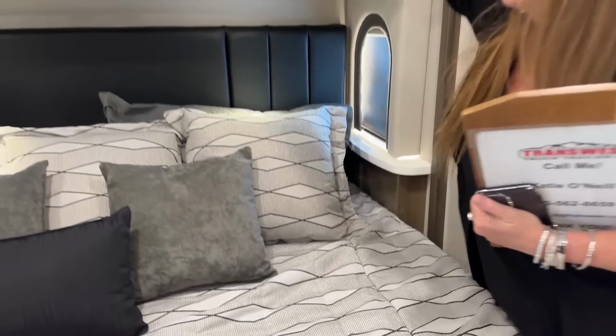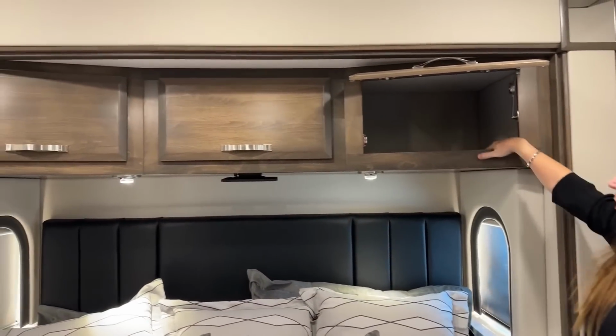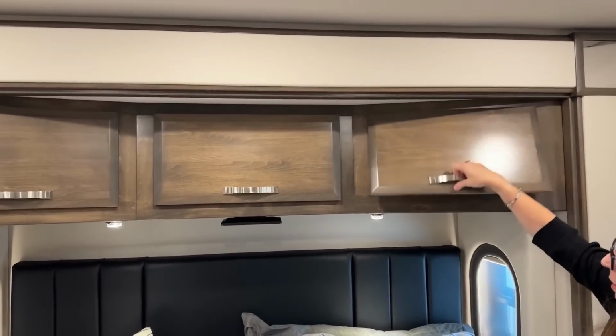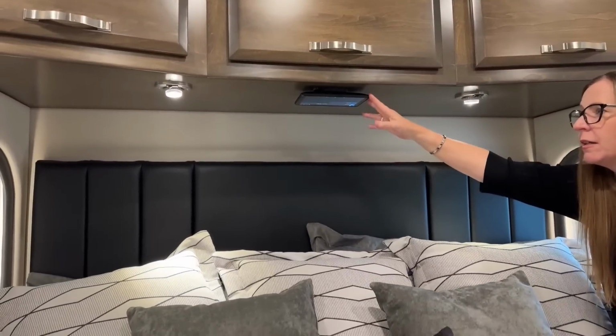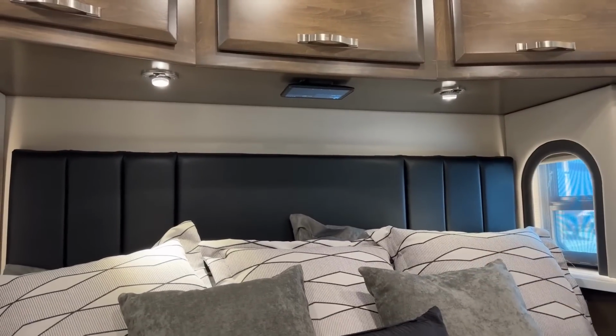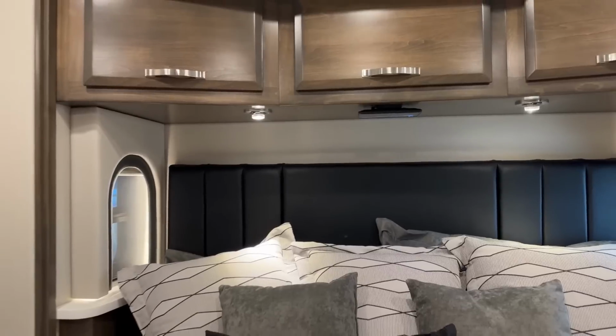And this is controlled through the Garmin multiplex system. Right here below all of your huge storage and this lovely tufted headboard, you've got a control panel here. So you can control your coach, and that's a removable control panel. So you can actually take that down and use it to turn on and off your lights.